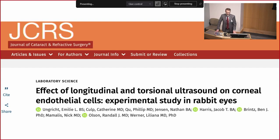Longitudinal or torsional, this is a really, really age-old, as far as phaco goes, discussion, which is more friendly or which is less friendly to the endothelium. Now, the way this study was done is it was set at 60% using a balanced tip. And that's important because 60% for longitudinal and 60% for torsional, they are not the same. That is known. It's known that it's not the same.